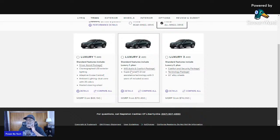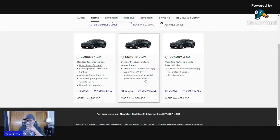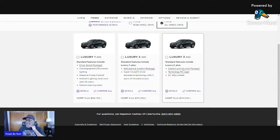Now, again, this one is not going to get the AKG, which is sad. So I'm quite sure the sound system is going to suck. Now, I'm not beating Cadillac down. I'm just being honest about where Cadillac is right now. Okay, and then you got Luxury 2, which is going to give you the Super Cruise, the AKG system, and of course, you're going to get some more additives with this one. But I think here is where you get a little bit more. They have a comfort and security package, which is what they're calling it, right?